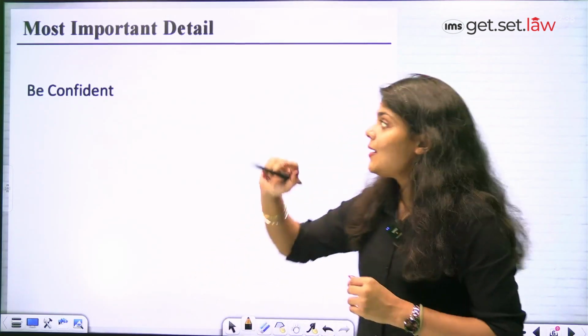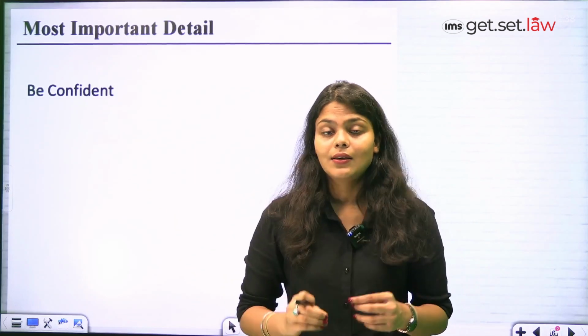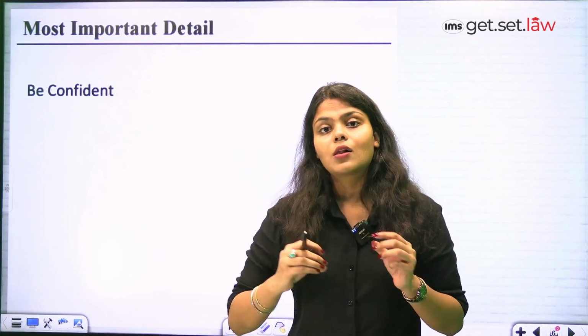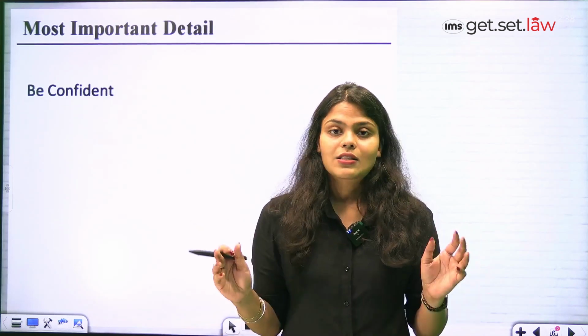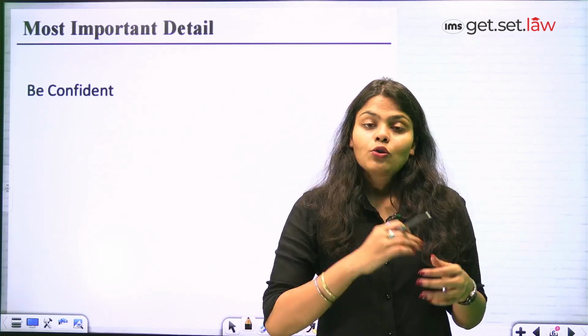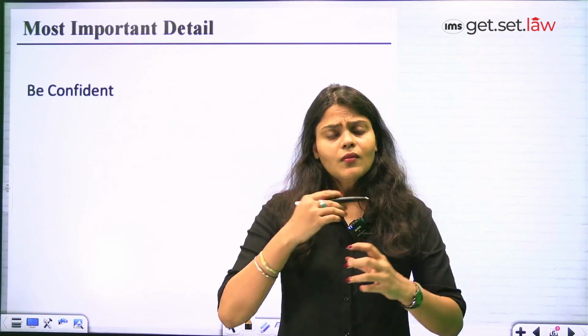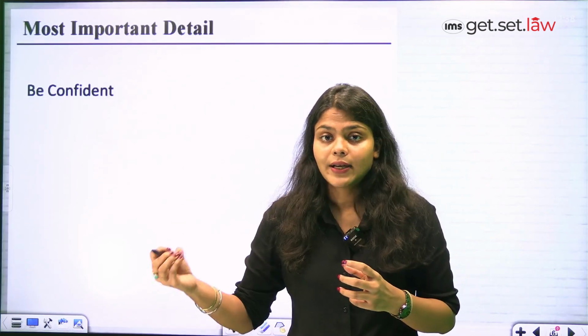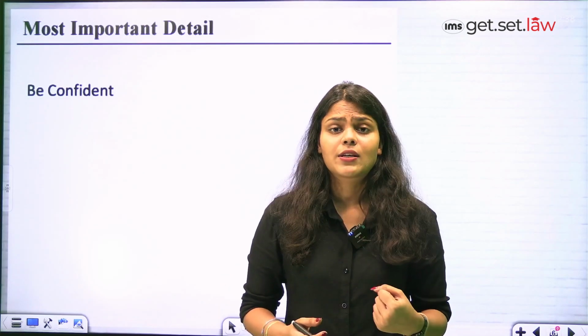So being confident is the most important key. It is the key to solve the legal section. When you are confident, you will be able to sail through it. It's not that difficult. You will not be asked, tell me about section 2 of the Contract Act, yeah, tell me about some provision that is mentioned. So you'll not be asked those kinds of questions or the landmark judgments around the same.